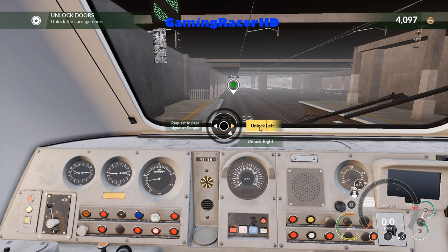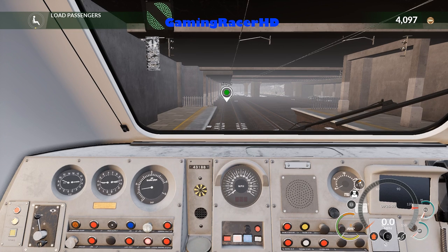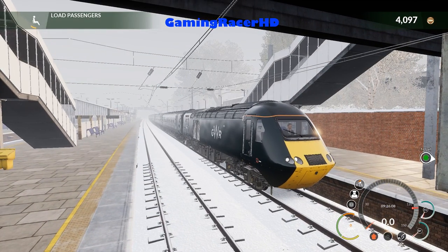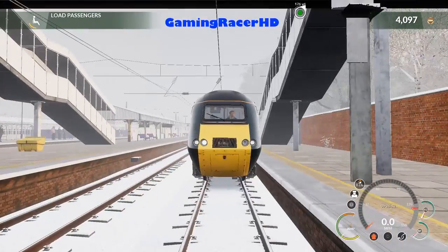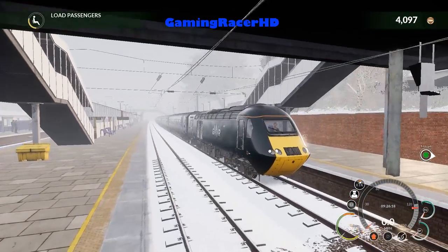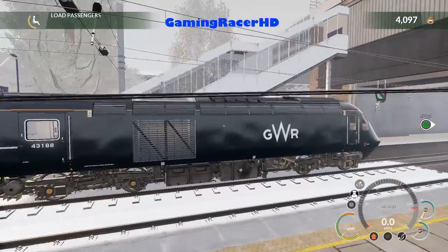I believe we have to go on the blue thing for it to accept. It's a bit annoying, but that's okay. That'll do. Objective complete.